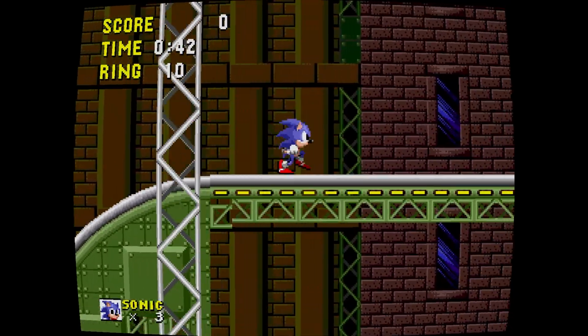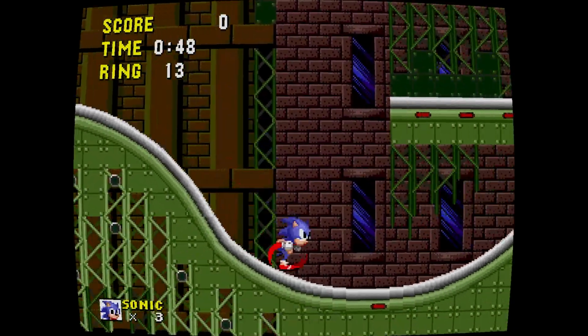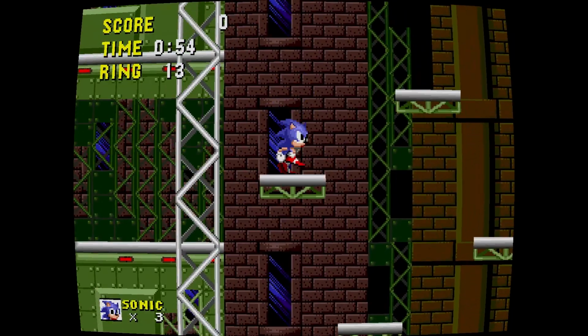It's a little bit more messy, a little bit more... Oh! Collapsing pathways, and there seemed to be a little bit of something holding back my momentum there as I ran over them. Now, in the final version there probably would have been a fan here to stop me running left, a little bit of a stage hazard.